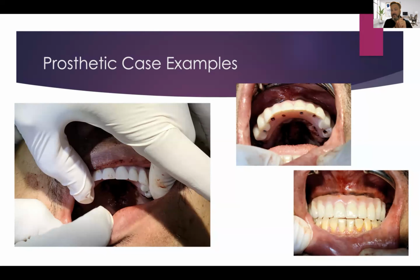It's very, very nice. And you can see here that we have this restoration seated. We have good adaptation to the tissue. I'm comfortable with where my occlusion is, really replicated what they had before. Great case all around.